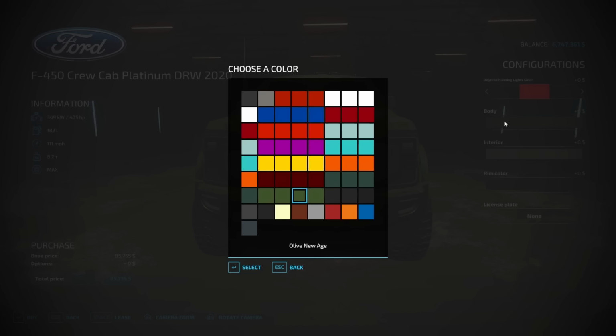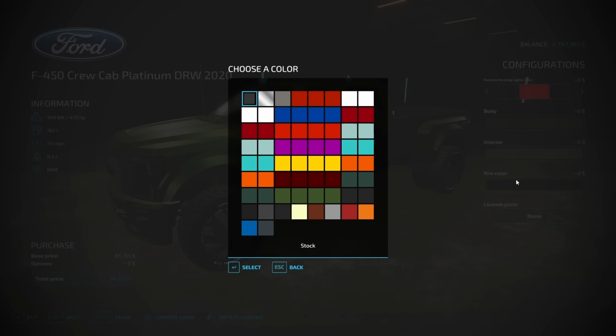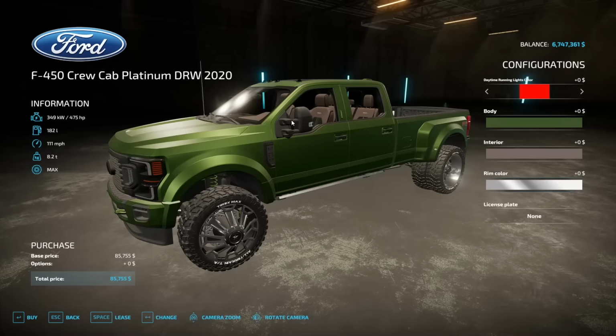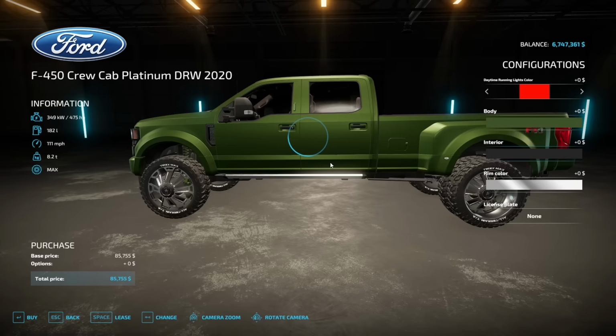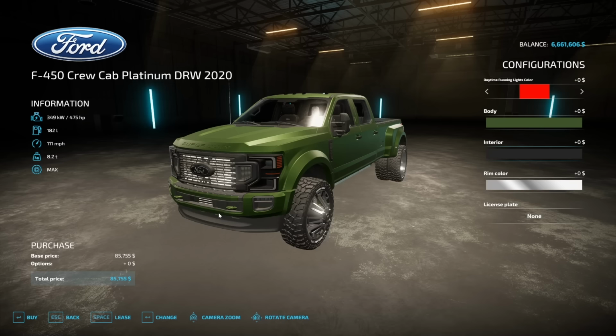Oh, wait a minute. I think I might have found something a little bit cooler. They call it olive age green. This is cool. All right, we're going to go with that. Chrome rims. Okay, I like this. This is definitely cool. This is something someone would buy. I don't think they want a red truck. They want something a little bit undercover. So this is going to be that. 85,000. We just bought it.